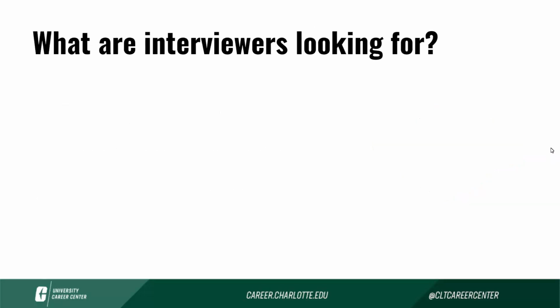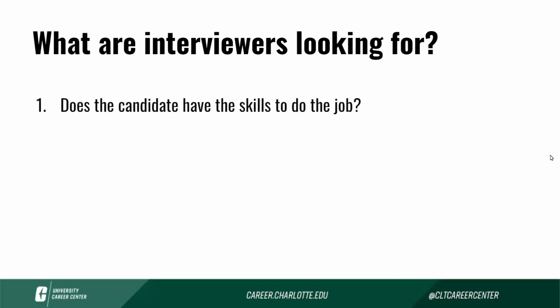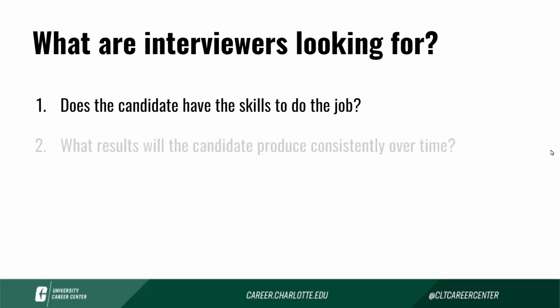So what are interviewers looking for? The magic question. So how are you successful in an interview? What are they looking for? So does a candidate have the skills to do the job? So in every job, you'll see the description, you'll see the qualifications, the skills, the things they're looking for in a candidate. So do you have the skills to do the job that you are applying for? So this is what the interviewer is looking for.